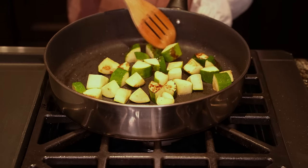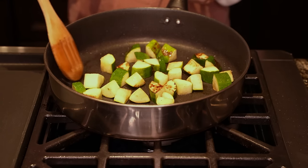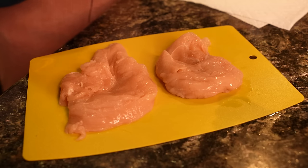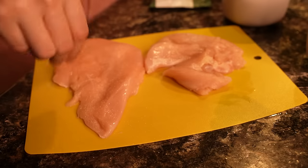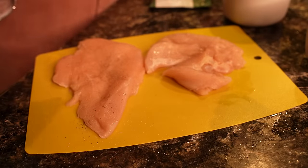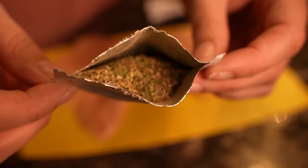Zucchini looks beautiful. We just want it kind of browned up and soft. And we're going to go ahead and move this to a plate now. Next is our chicken, and we're going to pat it dry. Pat it dry. And salt and pepper. And our Italian seasoning.